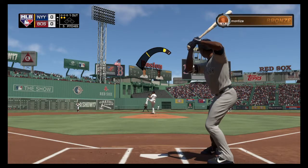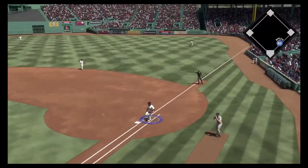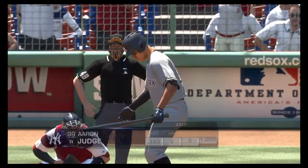Here's another 0-2. Hit on the ground down the first baseline. To his left, Ramirez. And he'll take it onto the bag himself. 2 gone now here in the first.